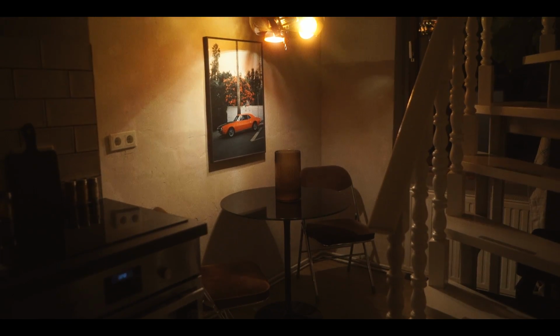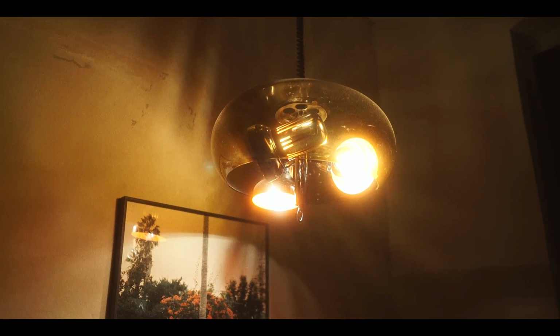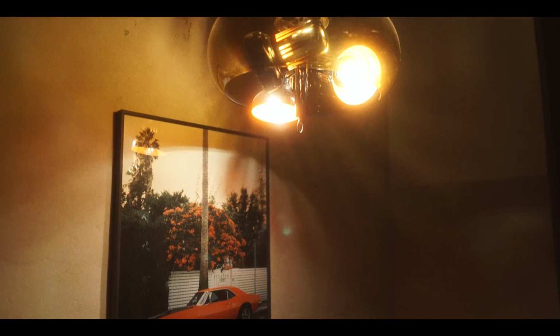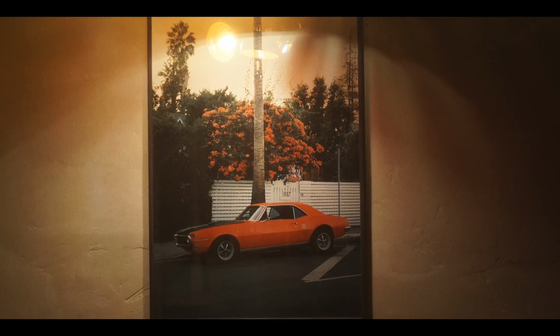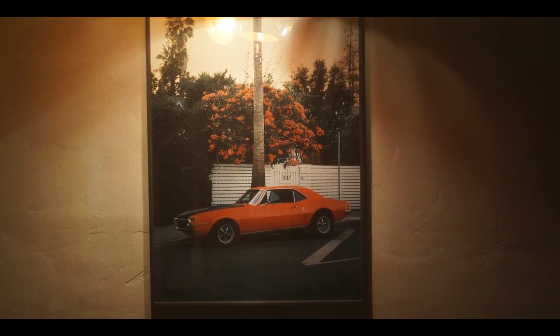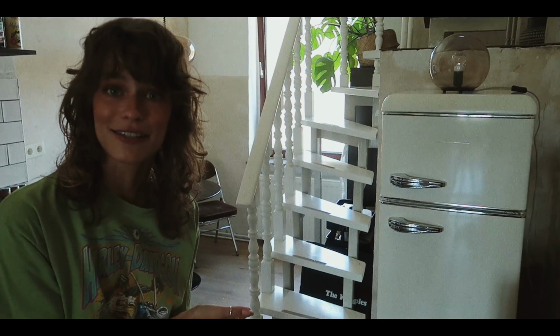I have another one of my personal photos. This was actually the first one I ever got printed. I took this one in LA in 2017 and I just love this picture a lot because the color of the car coordinates perfectly with the color of the flowers. So if you're wondering where my bedroom is, you see these stairs? Yes, let's go upstairs.